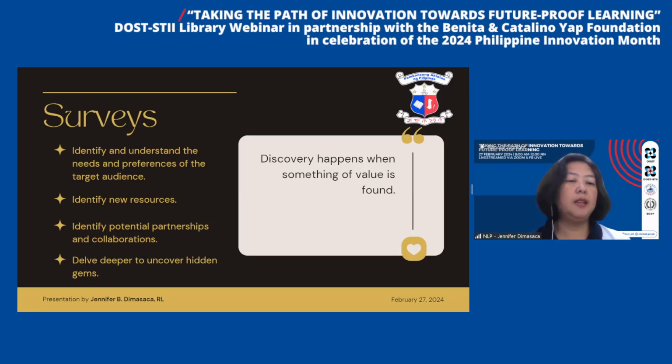Next is to identify new resources. To build an e-library, educators, or us librarians, should conduct thorough research on digital resources like e-books, journals, video streams, audiobooks, and online databases and videos. They can use search engines like Google Scholar and explore educational websites.